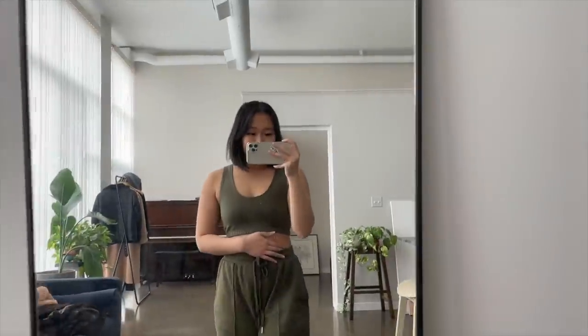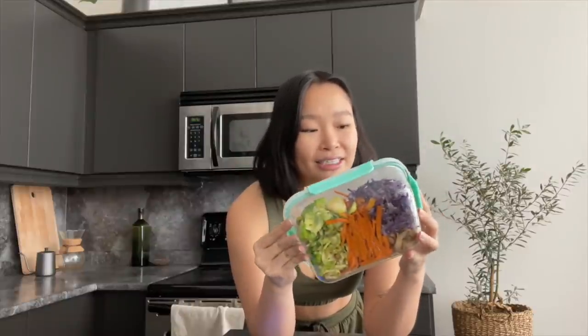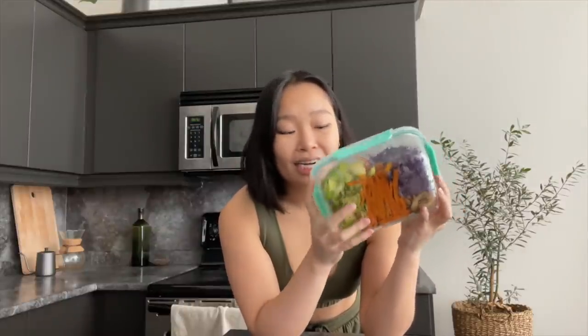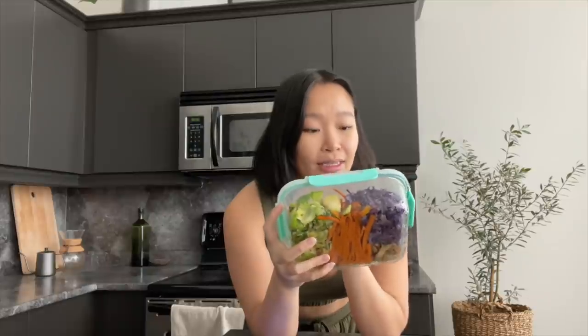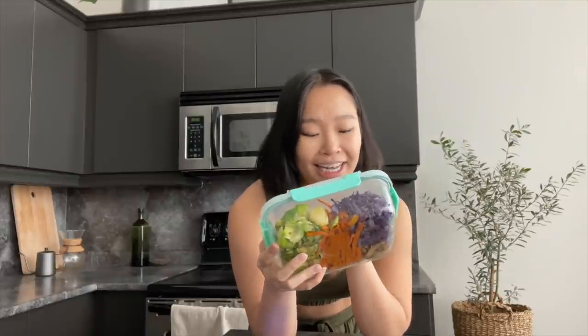Anyway, my stomach keeps grumbling, so let's make lunch. I prepped some veggies yesterday, so these are just, look at these colors, stir-fried in some oil. I have carrots, mushroom, Brussels sprouts, purple cabbage, and I think that's it. I also have frozen rice because your girl is so lazy and does not want to cook rice right now. So I'm gonna reheat this and then throw a little bibimbap bowl together.